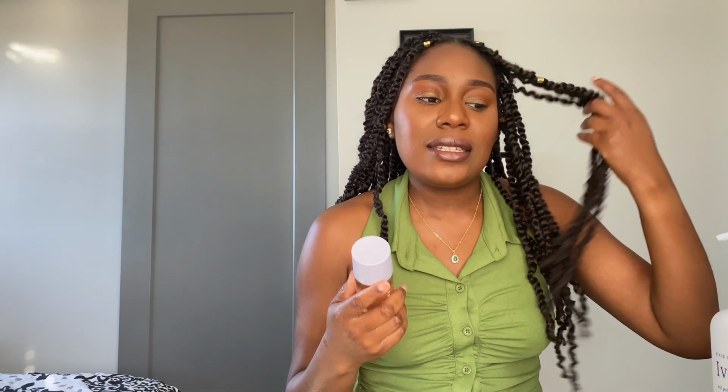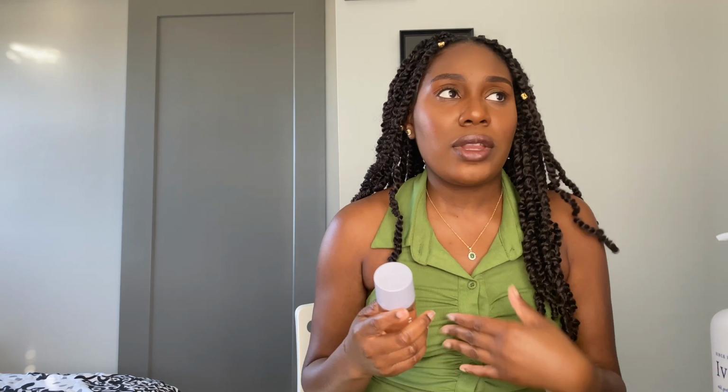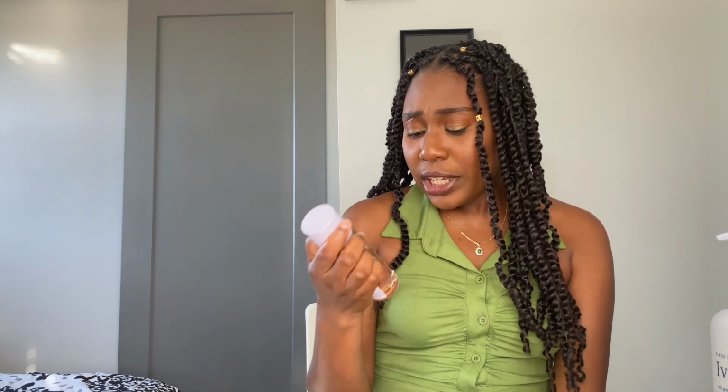I find that Fenty Skin really works well for me. I've been using it for maybe like 7 months now, and I don't get breakouts normally. I only get breakouts maybe when I'm on my period, but every other time I don't break out at all. So it's been working really well for me.